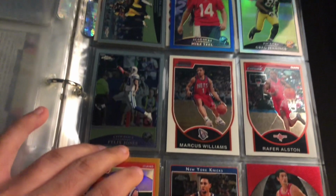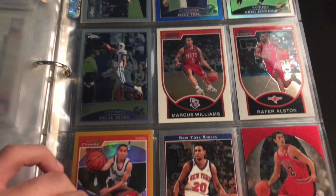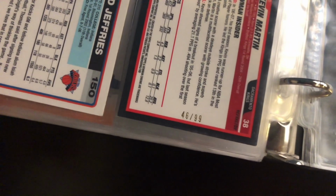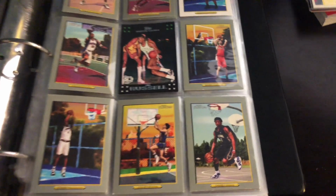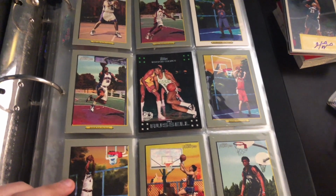And here's my Chrome collection. I used to think Topps Chrome, Bowman Chrome was really cool, but obviously it's more expensive than the base card, so I didn't ever have that many. This is actually rare, and not really rare. 46 out of 99, Kevin Martin. Very young Kevin Martin, may I note. And then, yeah, that finishes off my rookie binder, I guess. And then here's my other binder that I went through. This one, the way I sorted it, I have no idea really how.